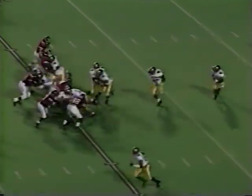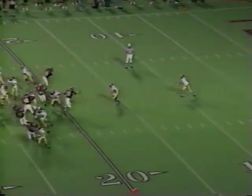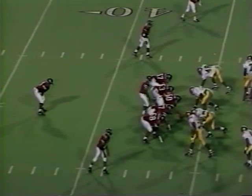First and 10 for Baylor. Robert straight up the middle. He only gets 3. Good Raider defense on this evening. Fourth and 7, Baylor to punt. That's Delaney. Ball does not turn over. Tracy calls for the fair catch at the 44. That was a 43-yard punt.